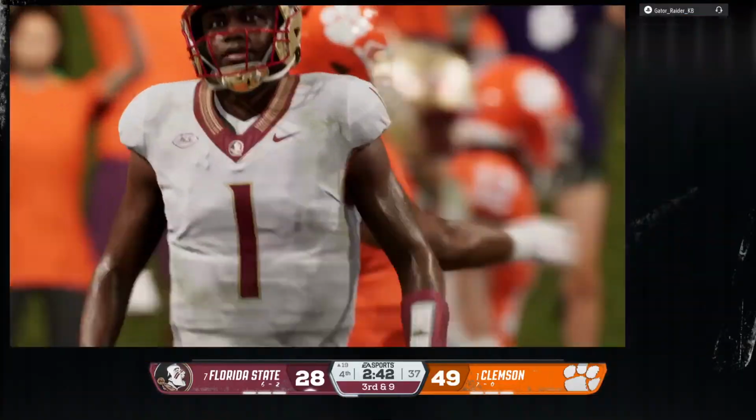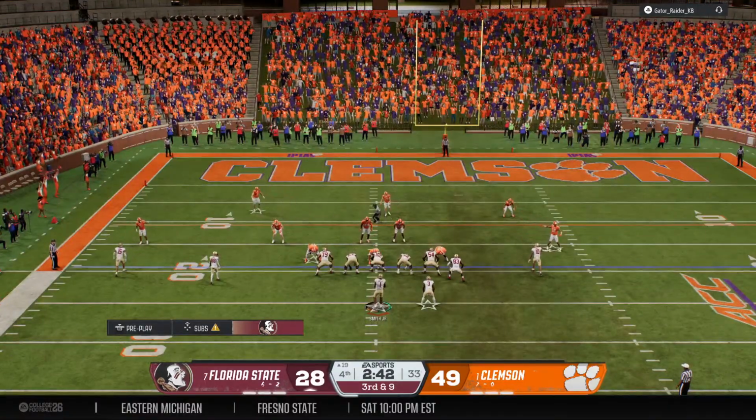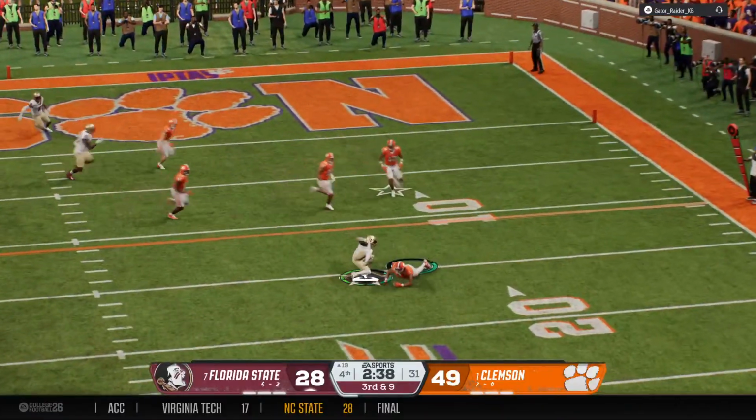But what a job here by this defense, mixing up their looks. They get to him again. Hit him as he's releasing the ball. Just a rough night for the poor quarterback, and a great job by the defense of winning the line of scrimmage and affecting the quarterback.